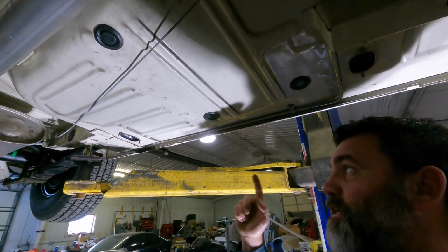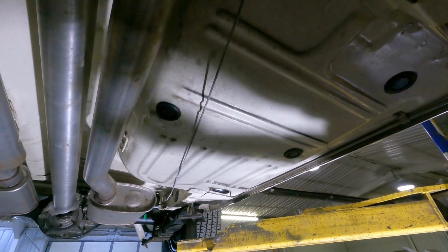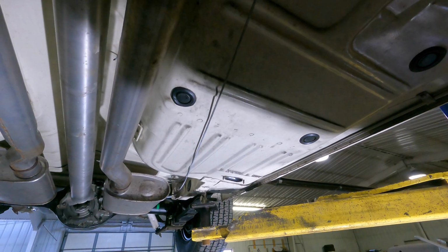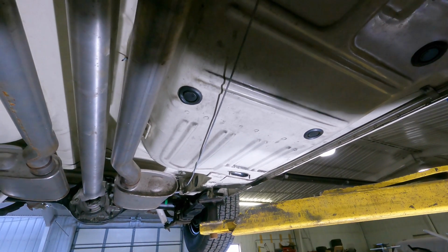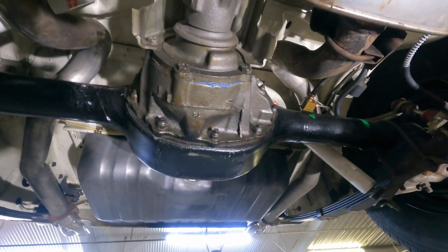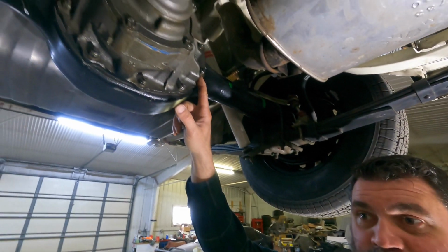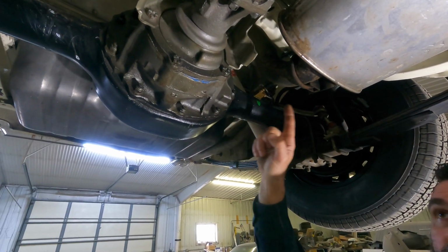Concours would not be body color on the floor, but whoever did this completely painted the floors just as nice as the upper body, which is awesome. It's a 9-inch rear end, and Ford has one of the heavier duty rear differentials. Even to this day, people still use the 9-inch in all type of off-road desert racing.